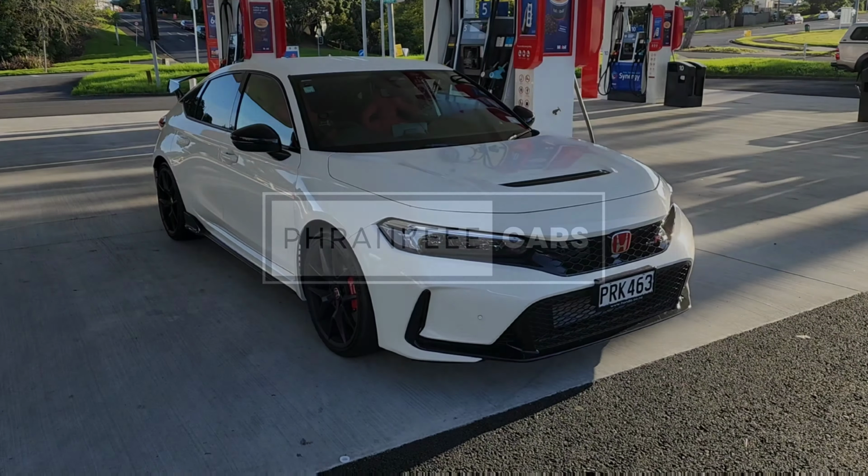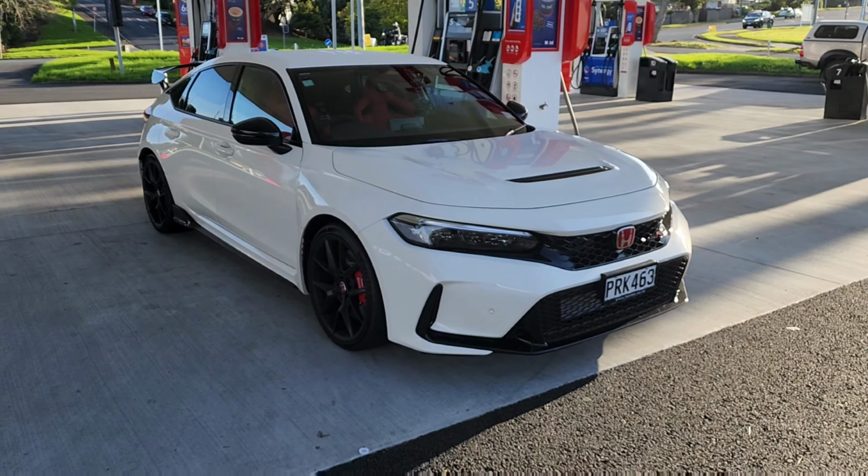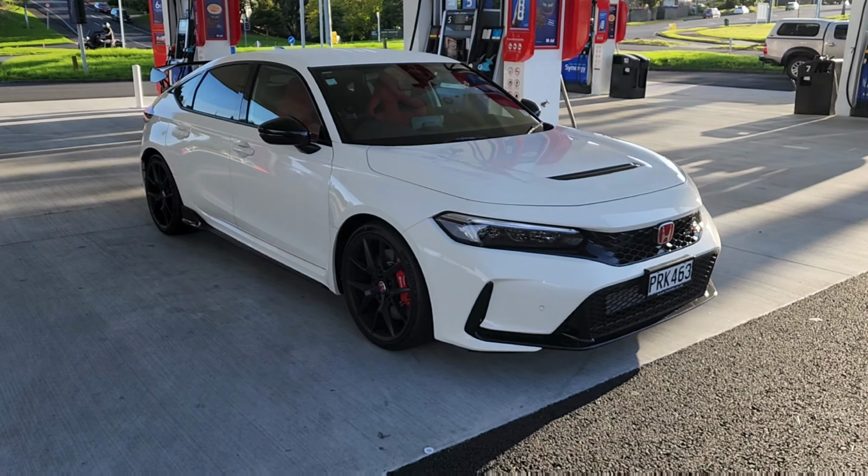This morning I'm going for a run with some Honda Civic Type Rs. There's going to be some FL5s and some FK8s. So I am just filling up right now at the petrol station.